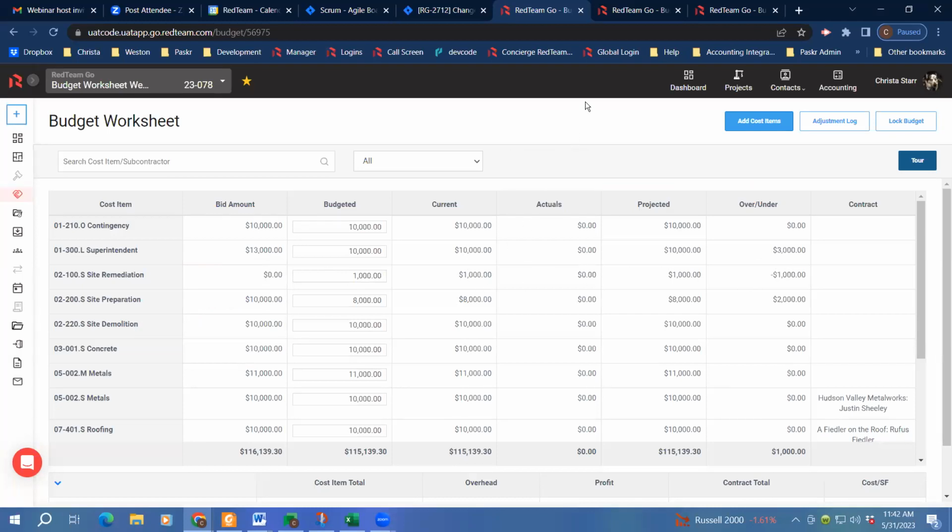So what can you do when you're in the unlocked state? The same things that you could do before when you were in Will Start Soon. You're still going to be able to write subcontracts. You're going to be able to write purchase orders, and those items will show up in the actuals as you do that work. So that is the same. When you are ready to do change orders or to do billing, you would then want to go in and lock your budget, and we'll do that step.